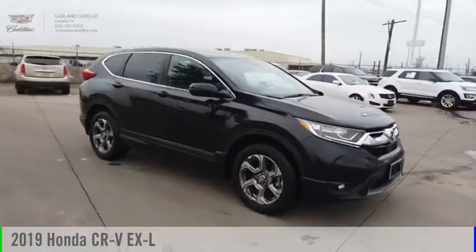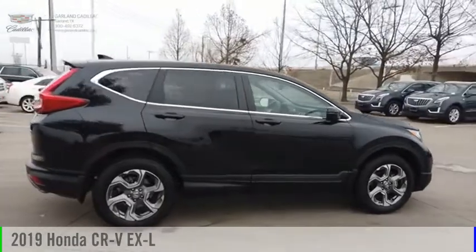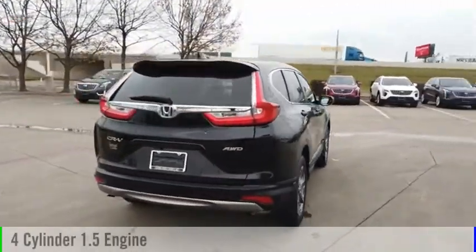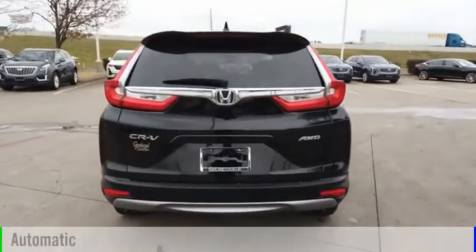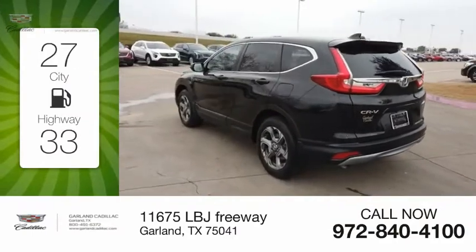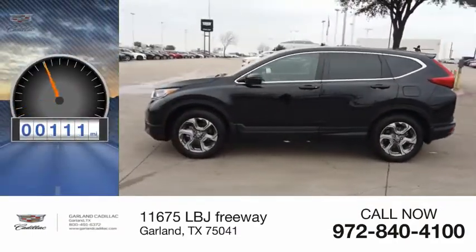Looking for the right vehicle? Check out the 2019 CR-V. This vehicle is powered by an all-wheel drive, four-cylinder, 1.5-liter engine, and comes with an automatic transmission. Great fuel efficiency saves you money by requiring fewer trips to the gas station. This vehicle has less than 200 miles.